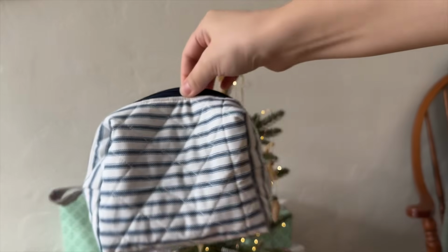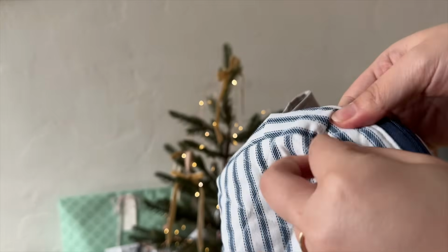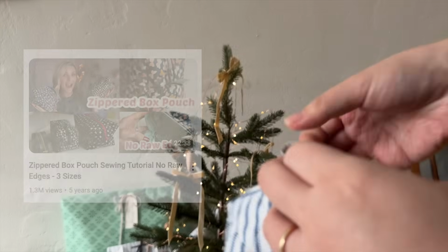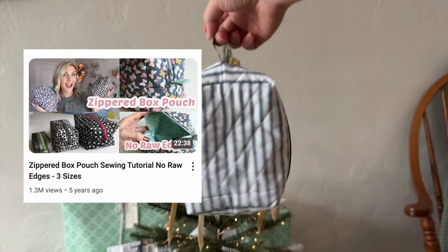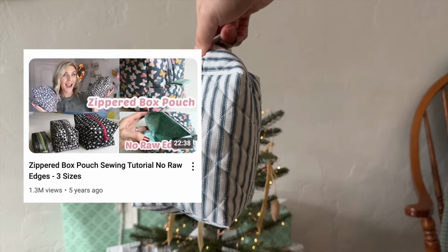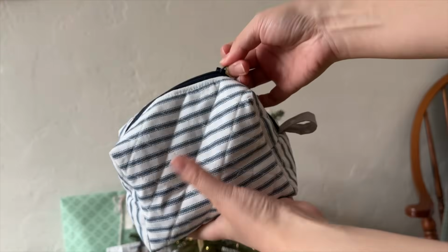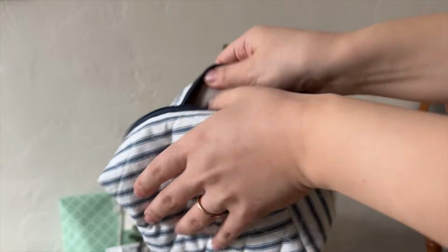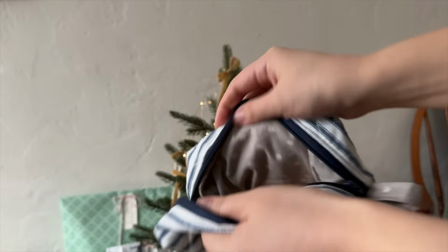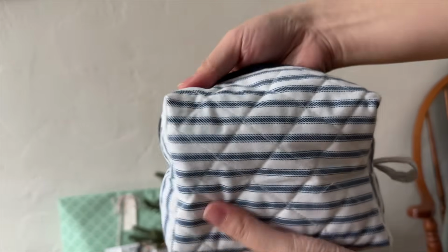I also ended up being able to just make the sewing pouches before editing this video, or the project bag, so I wanted to show y'all real quick. I followed the zippered box pouch tutorial by the late Melanie Ham on YouTube. Highly recommend this tutorial, especially if you're not a beginner knitter, but not an expert by any means, but it was still pretty easy to follow.